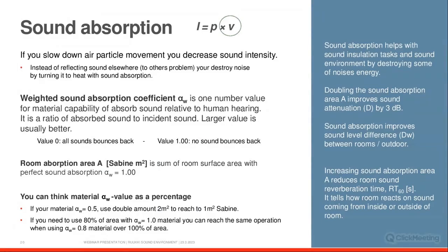So, the sound absorption part. If you slow down particle movement, you decrease sound intensity. And in that case, you don't reflect the sound elsewhere to become others' problems. Perhaps you destroy the noise by turning it to heat with sound absorption. So this Jyrki already told that the weighted sound absorption coefficient alpha W is one number value for a material's capability of absorbing sound relative to human hearing. It's a ratio of absorbed sound to incident sound. The larger the value usually is better. Value 0 is all sound bounces back from the surface, and value 1 is no sound bounces back.